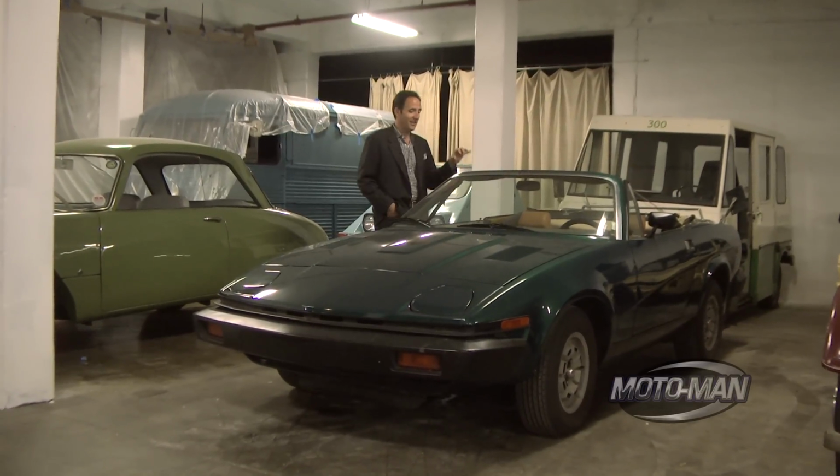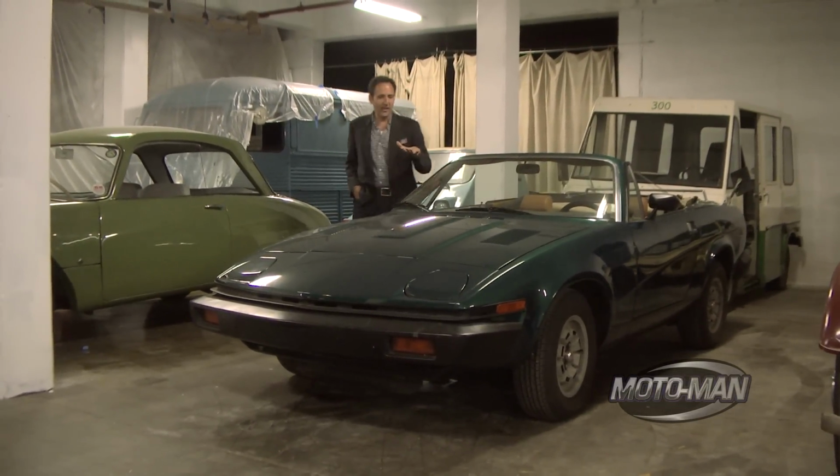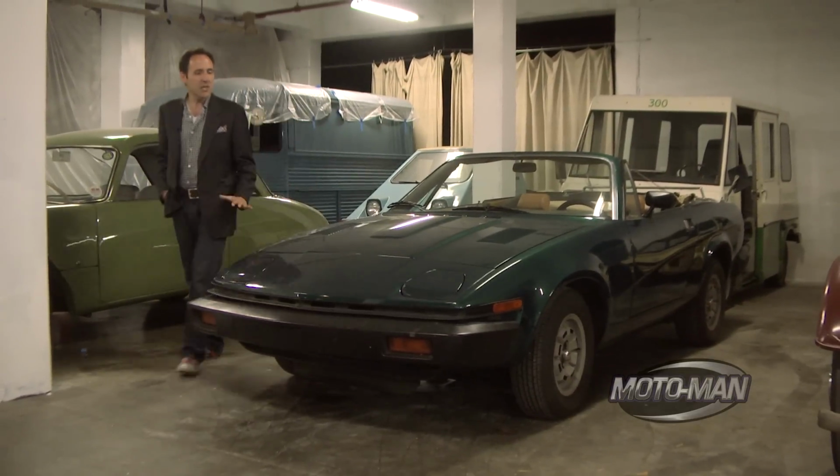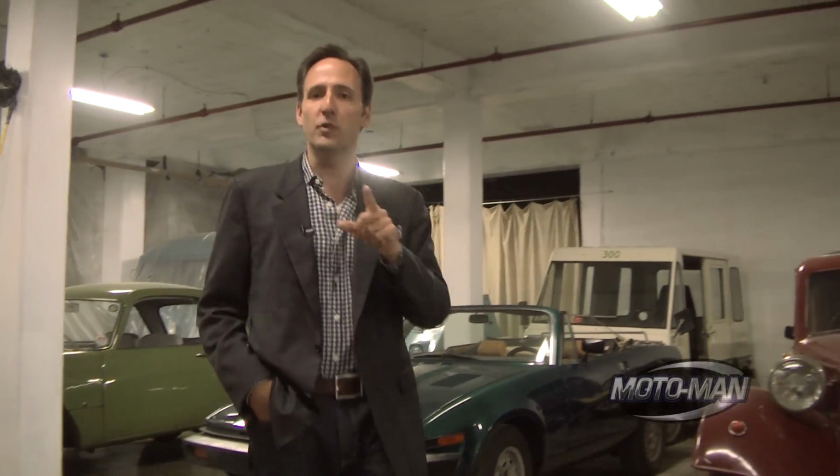Actually, this is almost identical to what my friend's mother had. And when I got to ride in this thing, man, I thought it was the most exotic. You could have told me this thing was an Aston Martin, and I would have believed it.